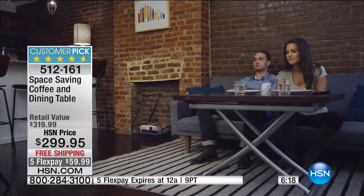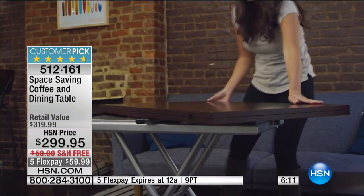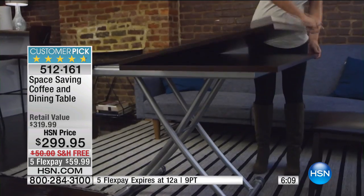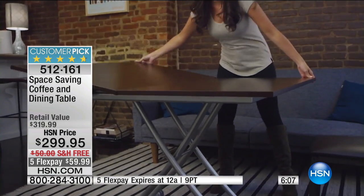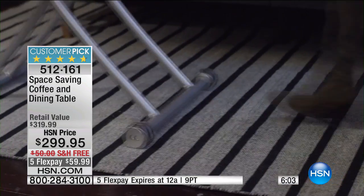Here's what we call our lifestyle footage, and you can see how great it is. So if you want to sit side by side, you only need the little table cut in half. Then all of a sudden you've got people coming over. Watch what she does. She slides it around, folds it over. One person can do this. You don't need 2 people. You lock it in, and now you can put 4 to 6 people at the same space.